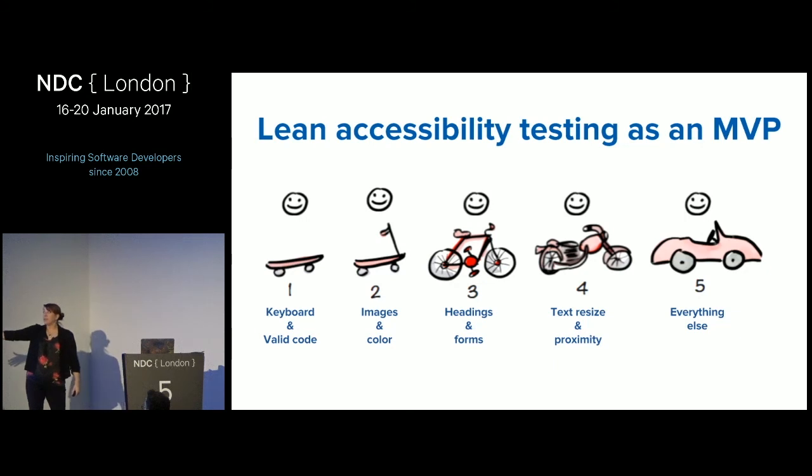Then you're looking at text resize, being able to have a really flexible layout so that you're not breaking all of the content just because somebody has bumped up their text. Proximity, making sure that if you have a call to action here, the button at the bottom is not what is related to it, right? Group related items. And then everything else. And if you approach it this way, then you're basically making this really measurable improvement and providing huge value each time.